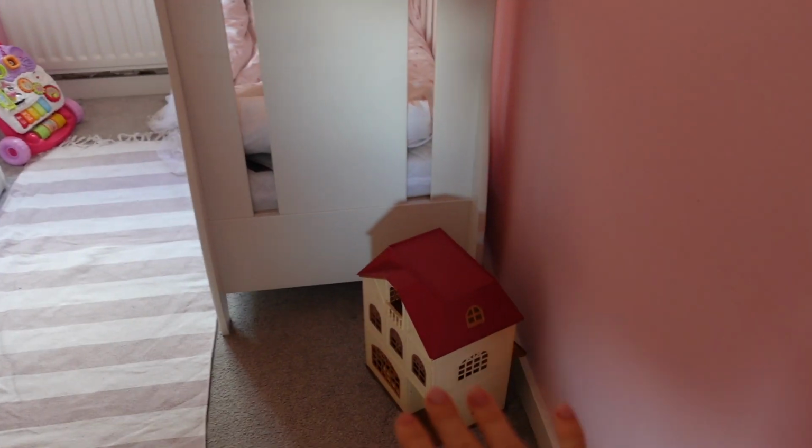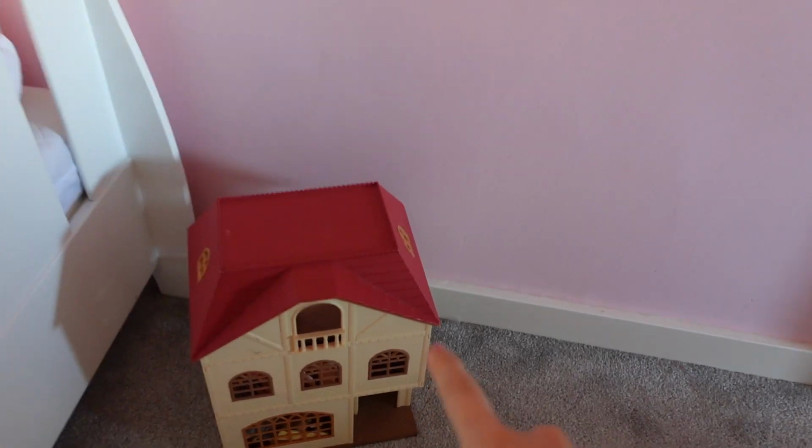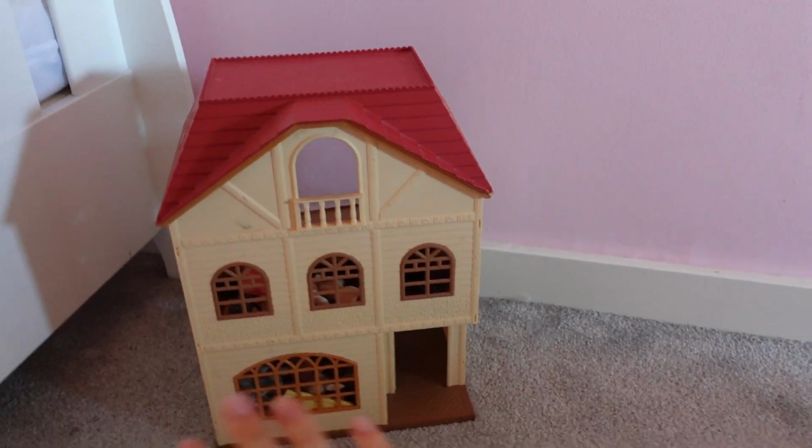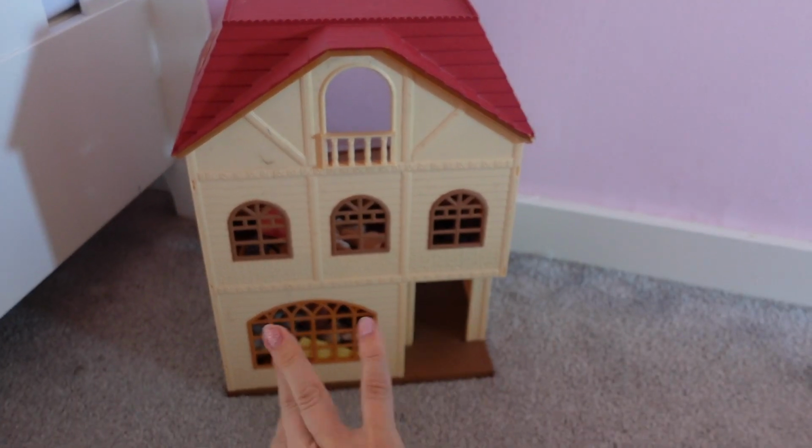Okay, so this is her bedroom then. I am so happy with it. It is so perfect to me. I'm going to just show you where we got everything, just in case you're interested. So this is a Sylvanian Families house, which was the boys', but they didn't really play with it. So I've just popped it in here because Flossie likes it. She likes all the animals and characters and things.